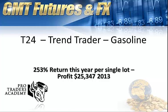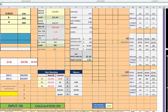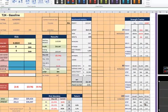So I'm going to take you through the strategy. I'm going to take you through the results for 2013 so far, and we'll have a look at where this strategy is at this week and how it's performing over the last 20 days. What I want to do is firstly take you into our spreadsheet, which is tracking our system performance. This is our Portfolio Manager Elite spreadsheet, and this is for gasoline.